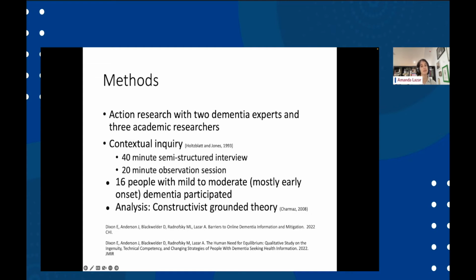It also had a host of other benefits. The dementia experts also participated in interviews, so they interviewed the people they recruited, and engaged in analysis with us and the writing and presenting of the work as well.